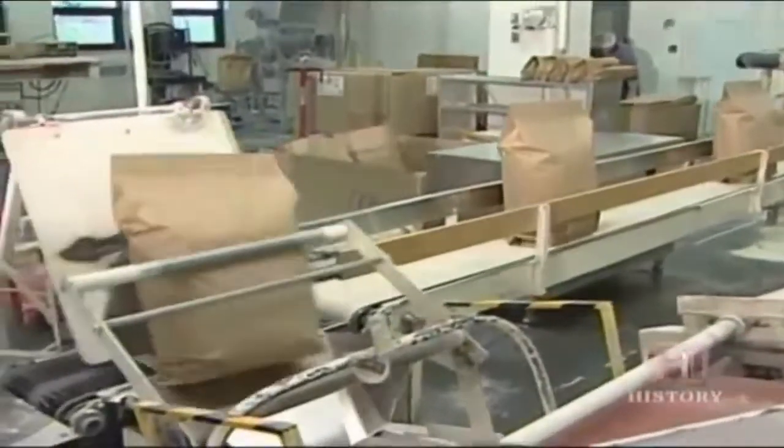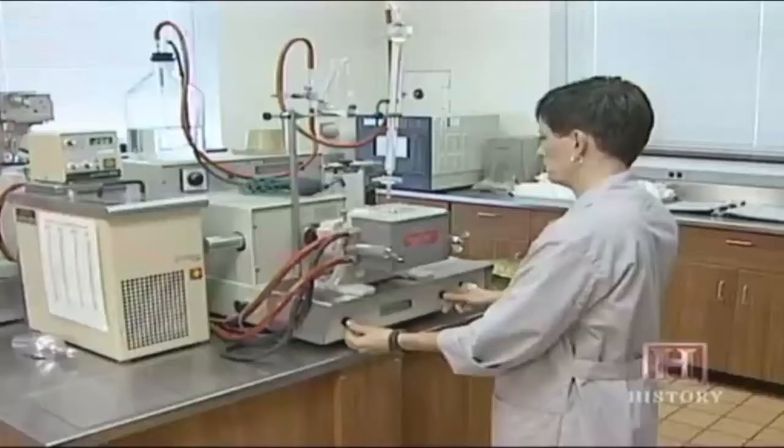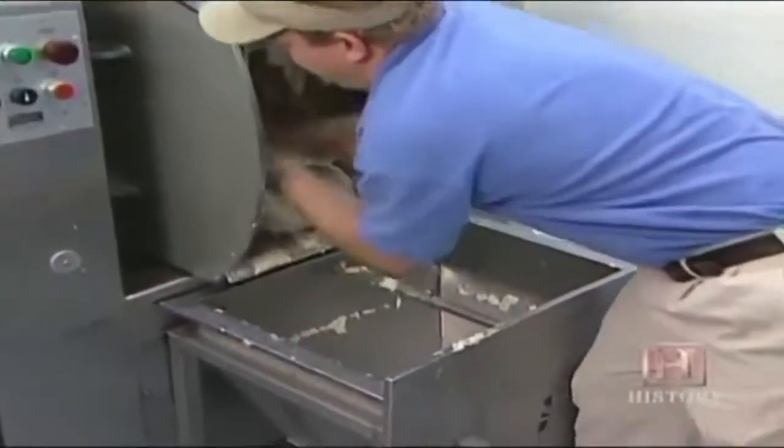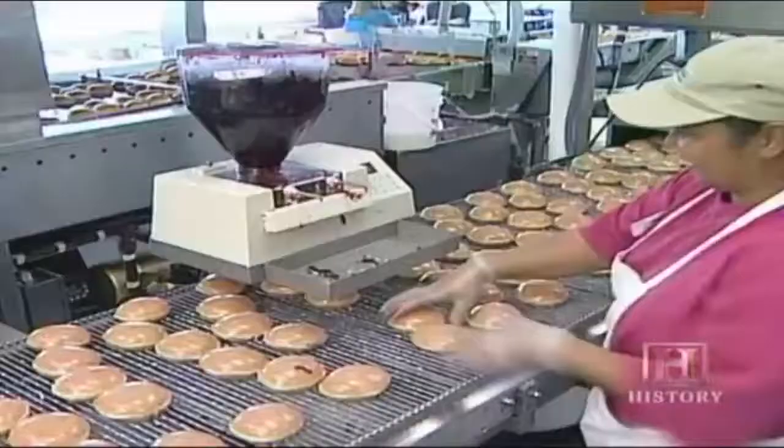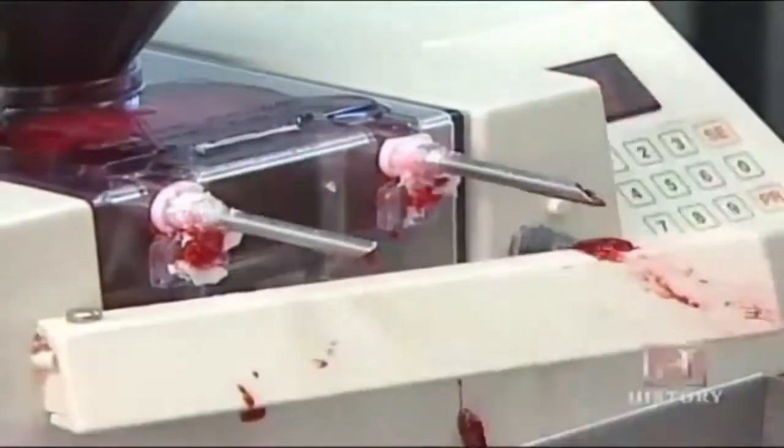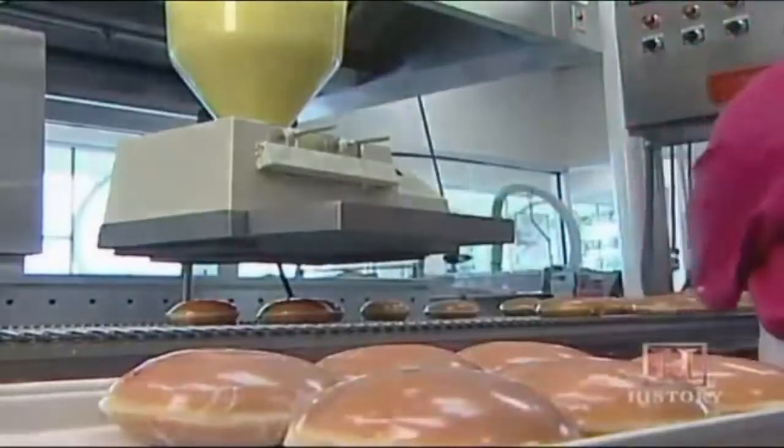But before becoming part of any mix, all ingredients are brought to the lab to be closely scrutinized. Samples are taken, they're brought here into this analytical lab, and we test for all of the quality specifications that we're looking for in the perfect ingredient to go into our product. These quality control measures ensure that a Krispy Kreme is the same whether you get one in Sydney or Syracuse, London or Lubbock.